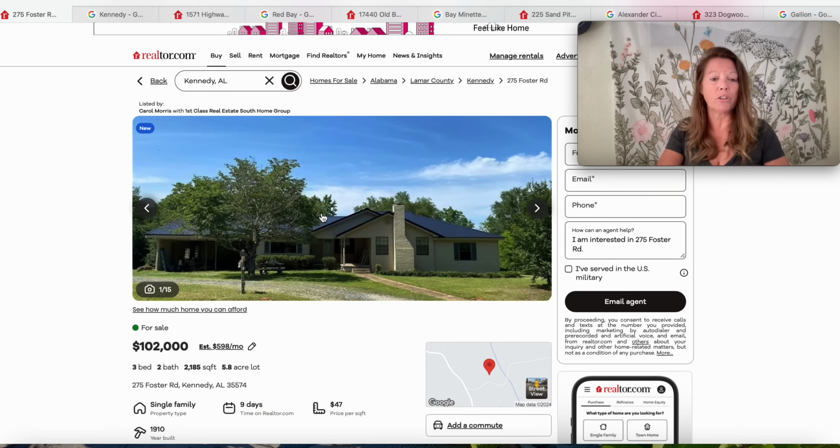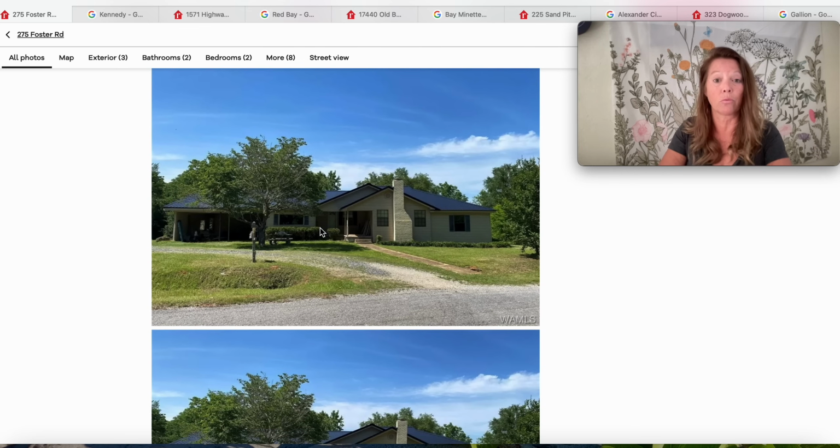Okay, so this one is $102,000 with 5.8 acres of land. What are we getting? This looks really pretty.